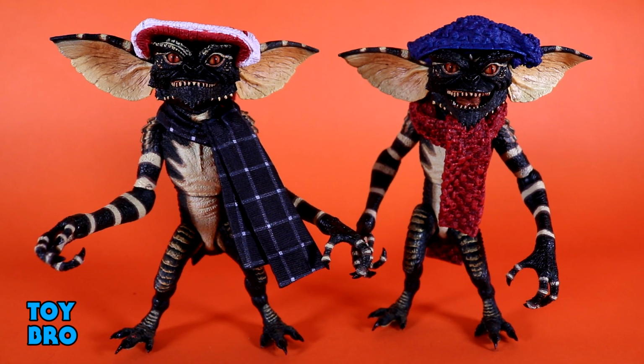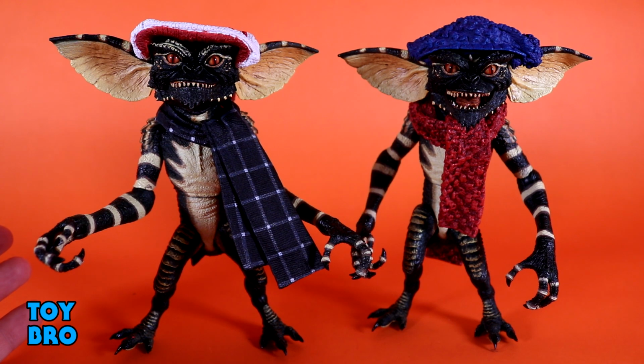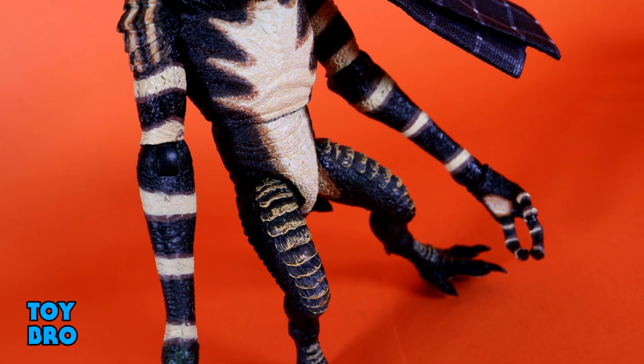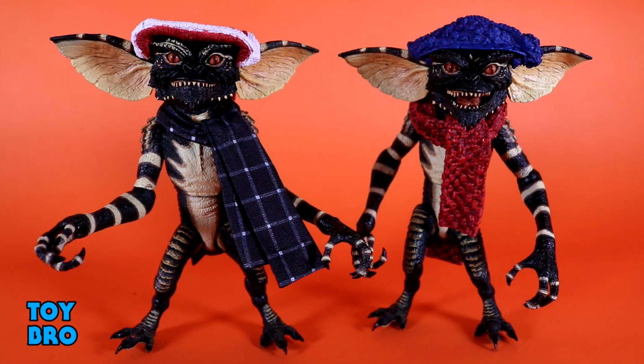The figures, though, do look fantastic. One thing that I do notice that is a little bit different is the paint on the legs. Just the application of paint is a little bit different. The others are a little more brown in comparison to some of the yellow that's going on here. But realistically, the big thing for these figures is how they come out of the box. So just the accessories that they come with.